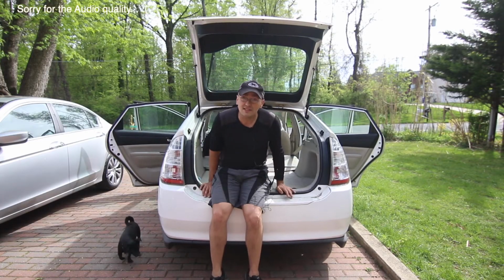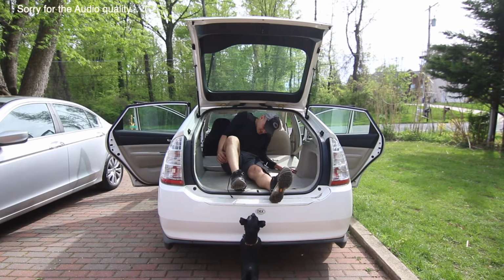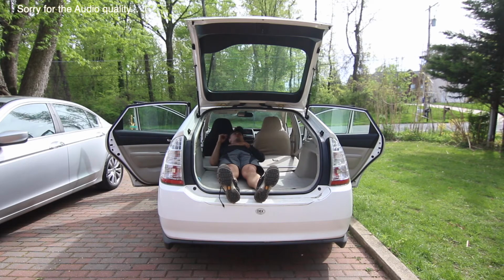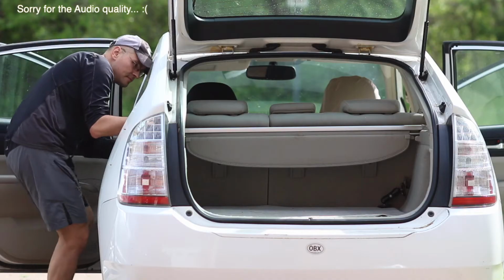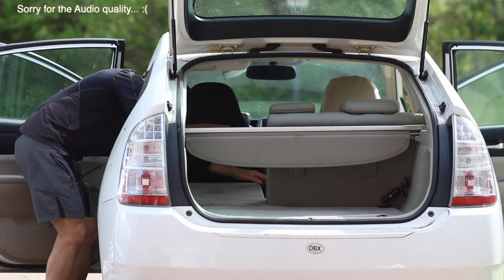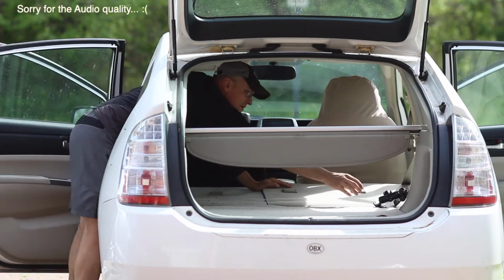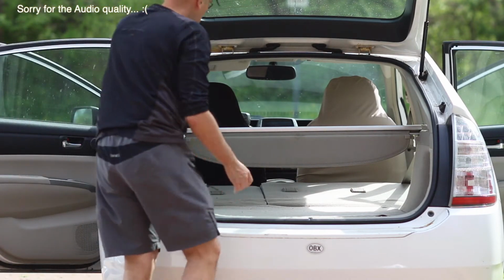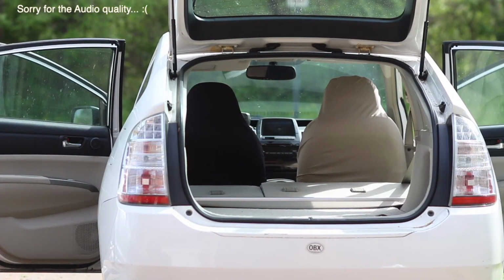I have used this as a camper, and I have slept on it. It is a little short, as you can see. You have to be careful about hitting your head. Sophie, you okay? But I can pretty much lay down here and have enough space. You can remove this by pushing it in. This makes a great camper.